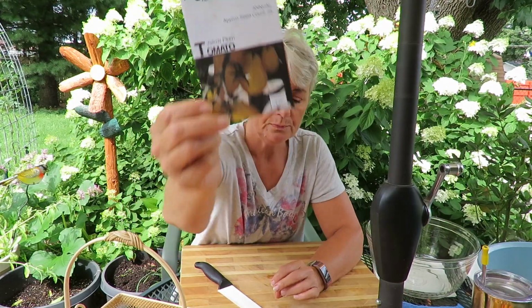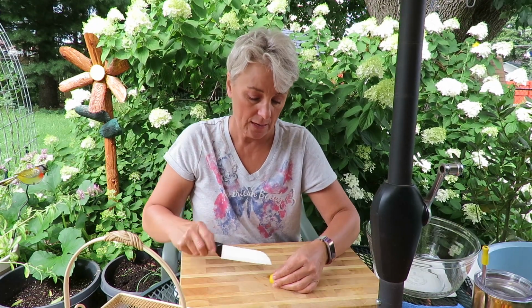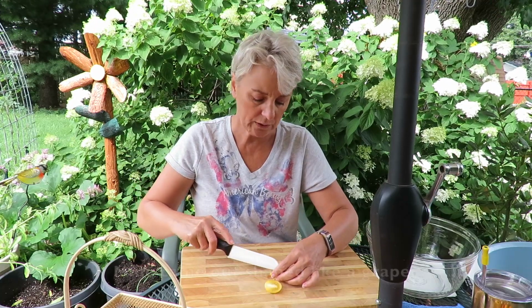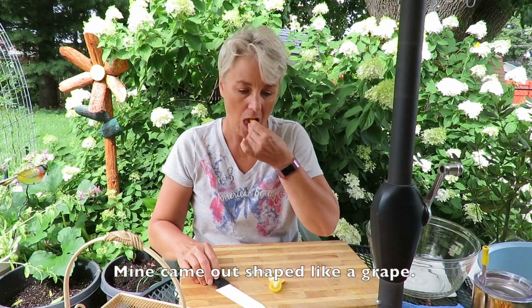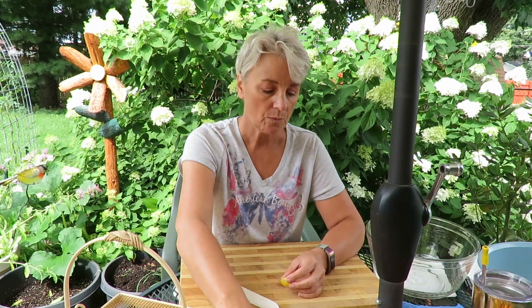Another one that I grew in a smaller variety is this yellow plum. Now plum tomatoes are notorious for splitting, and this yellow plum does not split. It was a really good producer. This yellow plum is very good. It's very fruity. It's got a good balance of acidity and tomato flavor. Very good all around plum tomato.